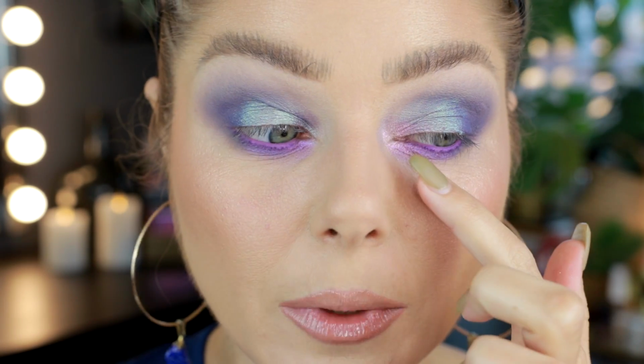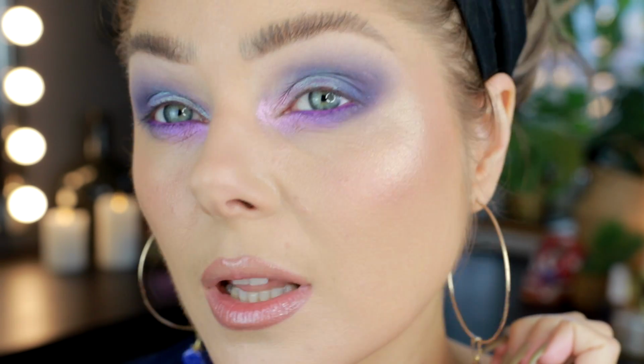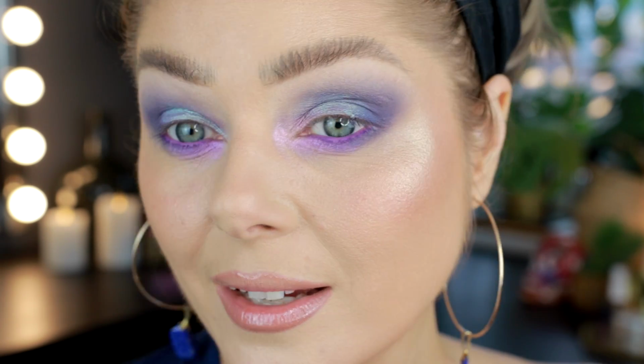So this is the difference when I have the pink in the inner corner versus not. It just captures the light a bit more. You have a little bit more of sparkle, something a little extra. Of course, you can just tap it all over as well and change this look to something more sparkly, but that's not what I'm gonna do today.